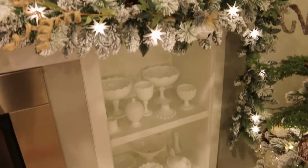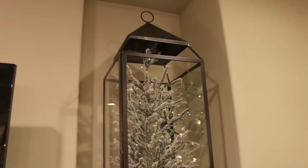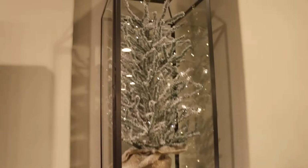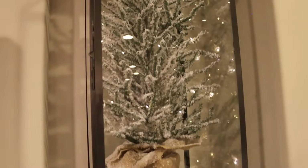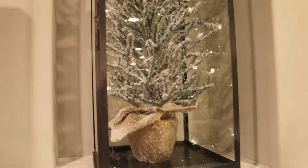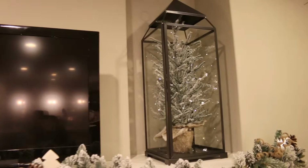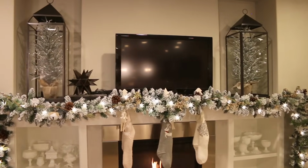My milk glass collection is on each side of the fireplace, and above I've got these really large lanterns from Pottery Barn, and inside of them I've put, I believe they're the 3-foot, maybe the 4-foot trees from Walmart, and I've put little fairy lights on them which bounces off the glass, so you can kind of see how large those are from this far away.